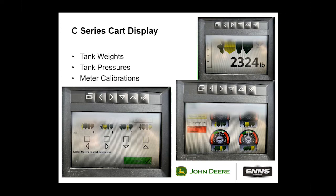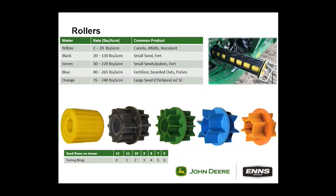Okay, so with that, we're going to switch things up a little bit and spend a few minutes talking about rollers and our meters. For those of you that have had John Deere carts for a while, not a lot of changes here. We still have our yellow roller for our lower rates. We have a black roller for our 20 to 130 pounds, so our small seeds and into our lower rates of fertilizers. We have our green roller here for small seeds, some pulses. Now we're starting to get a little higher fertilizer rates.